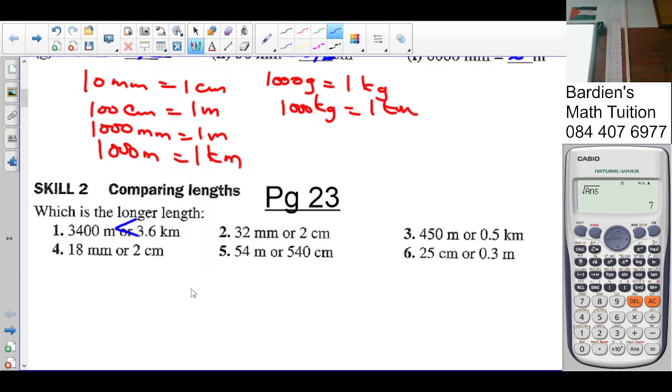3.6. Okay, so that one is larger. 32 millimeters or 2 centimeters. This in millimeters will be 20 millimeters. So 32 millimeters is larger. Not so. The next one, 0.5 kilometers, that is 500 meters.